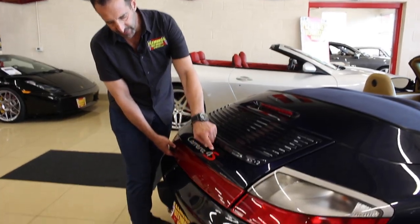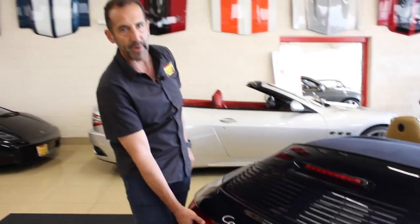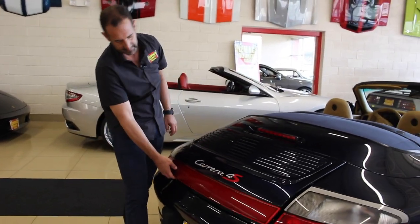This is our signature right here. We changed the gray S to a red S because it looks nice. If you don't like it, no problem. We have gray ones here. We're happy to change that back for you, but it just looked kind of nice tying that all in together.